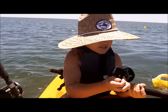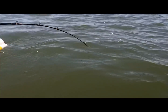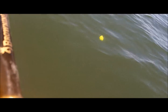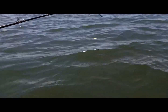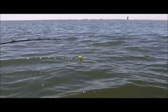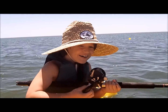Get ready. Okay, get ready. You see, he's going to take off again. There you go. Look at that line bend. He's not ready to come in at all. Wait. Don't bring him in. Don't bring him up. Let me get the other line out of the way. Oh, we caught some bait. I just pulled in the little line. We caught some more bait.